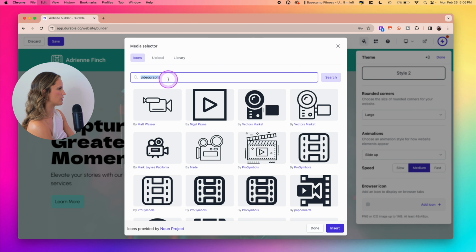Yep, I like that. Here you can add some widgets. They don't have a ton of options here, but one thing I love about Durable is they are very fast moving. They are constantly adding new features and just improving the output for their website builder. So I do love that about them.